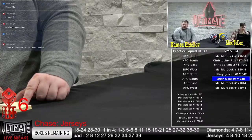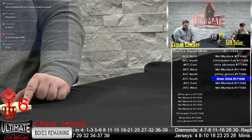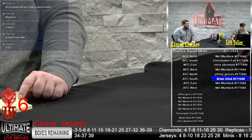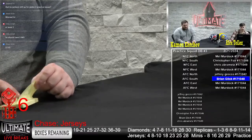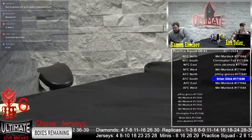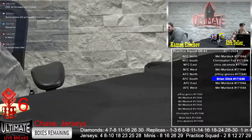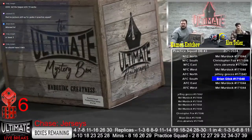So good job, Brian, on the JJ Watt. All the headliners left in here now are authentics. Sanders, Peterson, Montana, Ray Lewis, all full-size authentic helmets. And we are running out of boxes, Alex, which means the headliner ratios are, holy moly, really, really good.